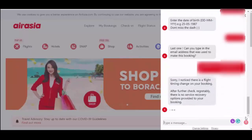And so, "Sorry, I noticed there is a flight timing change on your booking. After further check, regrettably, there is no service recovery options provided to your booking." I'm sure kaya ka nandito sa video na to because ito din yung message na natanggap mo from Ava, or ito din yung reply na niya sa'yo.